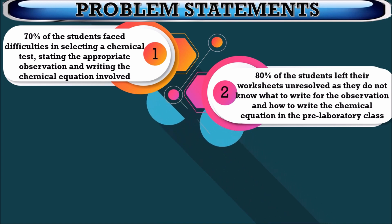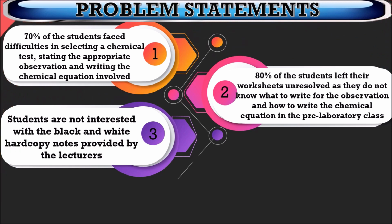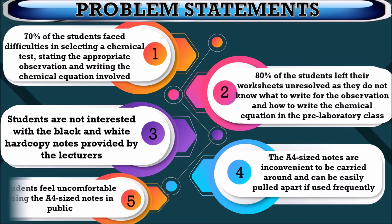70% of students face difficulty in selecting a chemical test. 80% of students left their worksheet unresolved as they do not know what to write for the observation and how to write the chemical equation. Students are not interested in the black and white hard copy notes. A4 size notes are inconvenient to be carried around, and students feel uncomfortable using A4 size notes in public.